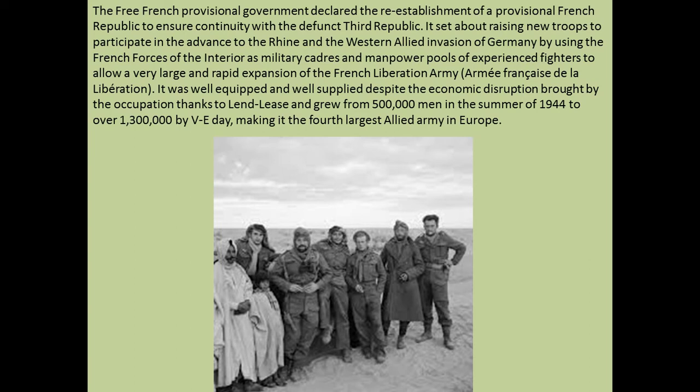It was well equipped and well supplied despite the economic disruption brought by the occupation, thanks to Lend-Lease and agreement from the United States, and of course Lend-Lease also from Canada as well. It grew from 500,000 men in the summer of 1944 to over 1.3 million by VE Day, making it the fourth largest Allied army in Europe.